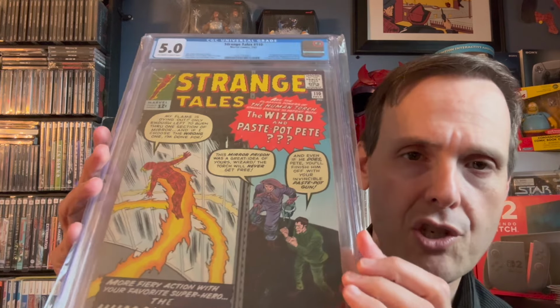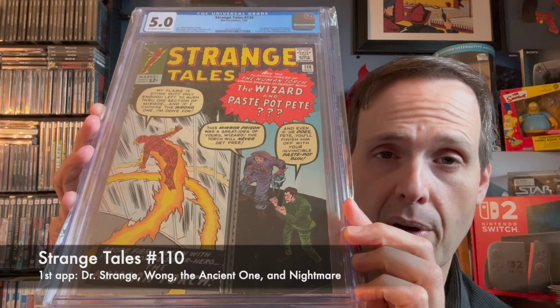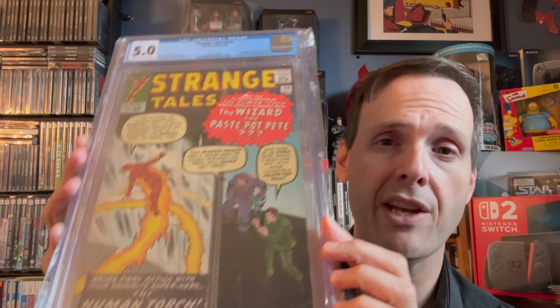Now, for this book right here, this is my second copy of it. I originally had a 3.0, which I showed off back in 2017. I got it raw. I told the story on how I got it and all that sort of stuff. You can go check out previous videos to see that story. But I was finally able to upgrade it to a 5.0, which is what I wanted to do. Here we have Strange Tales 110. Very, very nice looking 5.0 of the first appearance of Doctor Strange, Wong, the Ancient One, Nightmare.